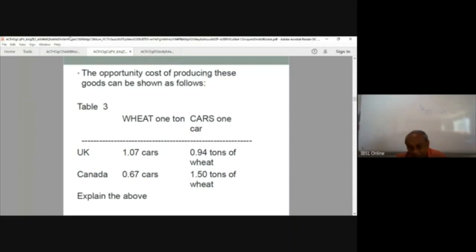Right? Still, both countries are getting some advantage. Canada, 0.50, half a ton of wheat, either they can give it to their people for consumption or they can sell it to some other country. Right? UK, right? This is how we have to think about this.